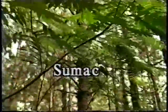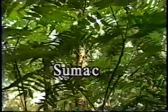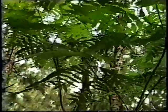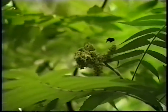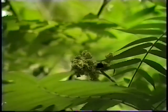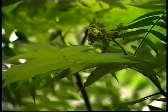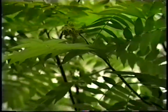Here's a sumac. Yeah. And the berries on that, not too many birds eat it, but in the wintertime particularly, when this plant goes into the little red fuzzy thing that everybody's familiar with on sumacs, the birds will eat that. In fact, right now there's a bee up on that little floret. Is this poisonous? No, this is not the poison sumac.